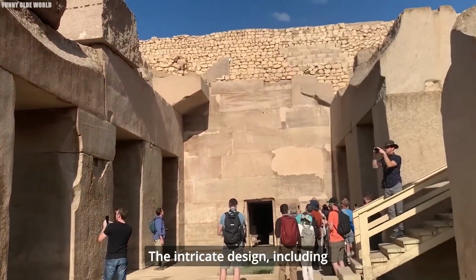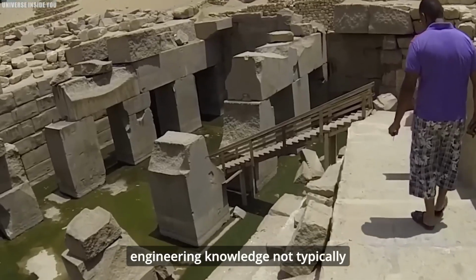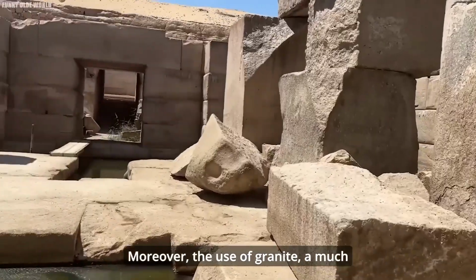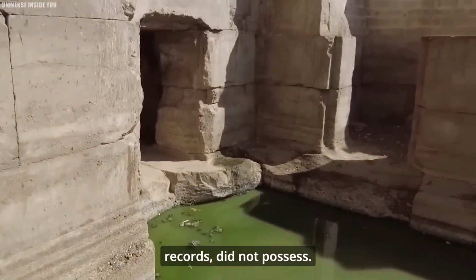The intricate design, including interlocking wedges and the precise stacking of massive blocks, suggests a high degree of engineering knowledge not typically associated with ancient Egypt. Moreover, the use of granite, a much harder material to work with than the commonly used limestone, indicates a technological prowess that ancient Egyptians, according to historical records, did not possess.